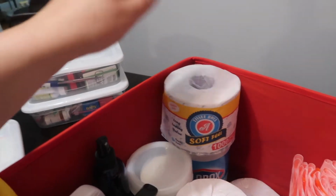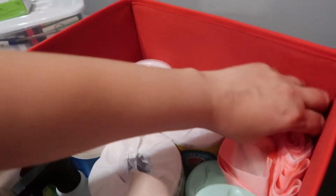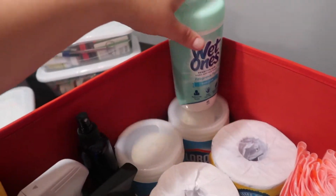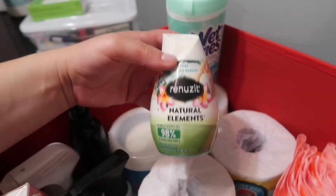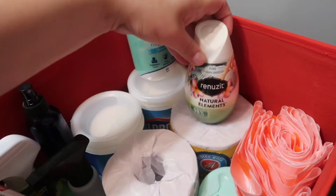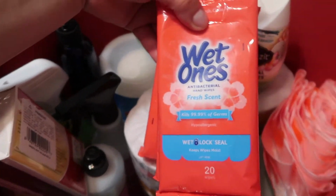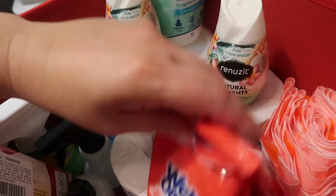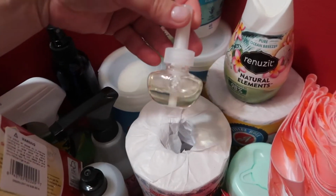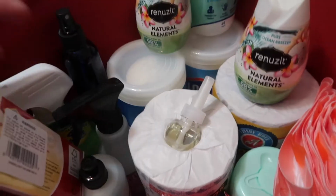I think they provide you with like one toilet roll over there, so we have a few toilet rolls, garbage bags, wet ones that are safe for hands and they're fragrance free. We do have only one bathroom, I should say, so I get these to keep it smelling nice and fresh. I have more wet ones, and I have a Glade plug in. This one smells really, really good, just to keep everything fresh.